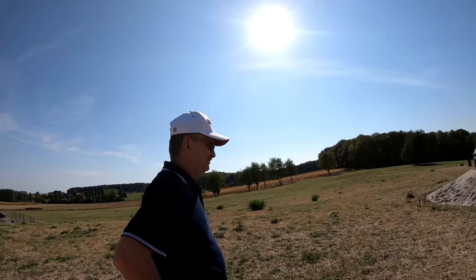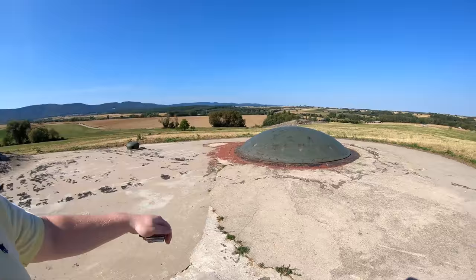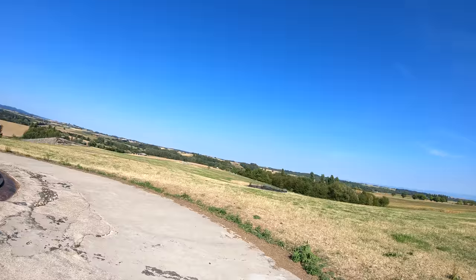So, we're waking up this morning not knowing that this place is here. It's an hour and a half away from the house. It's pretty cool. Yeah, so this right here is where the big gun would come up on that cantilever that we saw down there. There's the big white tower where it would come up and it just pops up and just wreak havoc on whatever was out here.